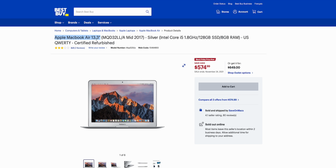Alright, so the first step to make the right decision is knowledge, or just understanding what you're getting into. And for that, I'm going to pull out this little thing, or at least this little listing from our friends over at Best Buy Canada. Now, at this point, you might be thinking, hey, wow, that's a MacBook Air that's on sale for Black Friday. But there are a few things that jump out right away.